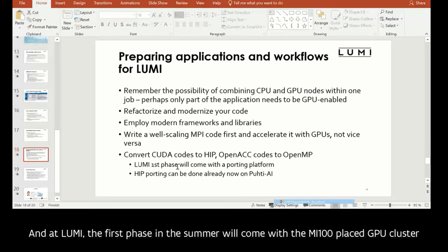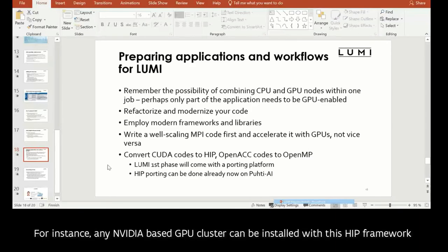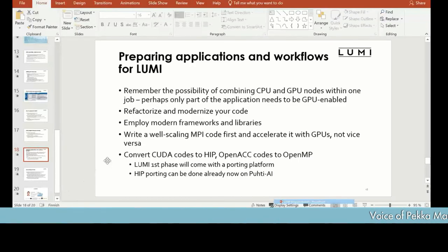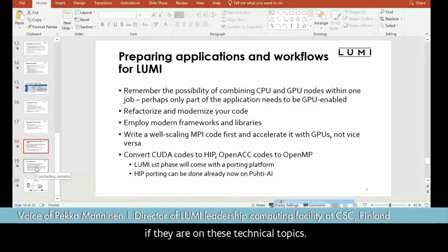And LUMI's first phase in the summer will come with an MI100 based GPU cluster for people doing this porting work. And there are resources, for instance, any NVIDIA-based GPU cluster can be installed with this HIP framework for testing out how much work there is to move a CUDA code to HIP. And of course we are happy to answer any further questions on these technical topics.